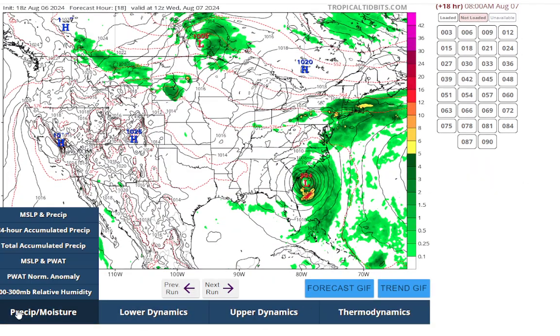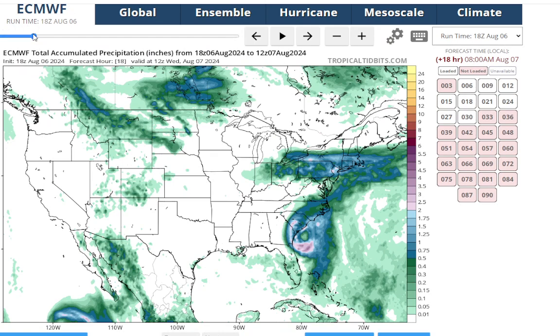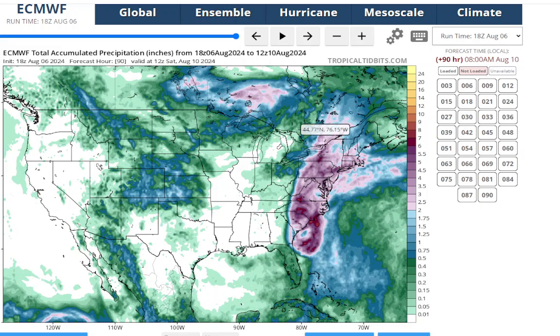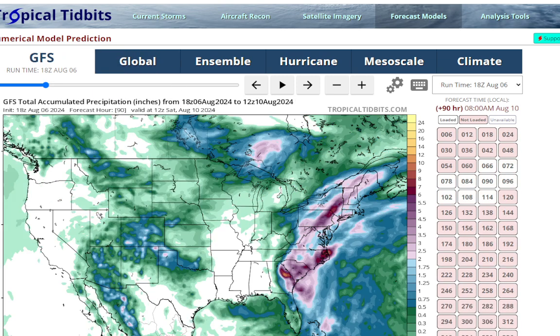Total rainfall accumulations. Let's do the total rainfall accumulations right now. And you can see now that we run this, the heaviest rain is now a little more off to the west over Pennsylvania here. All right, let's run the ICON here as well. ICON almost looks exactly like the Euro, doesn't it? Well, let's look at the GFS. GFS looks a little different, but you can see the general trend here.